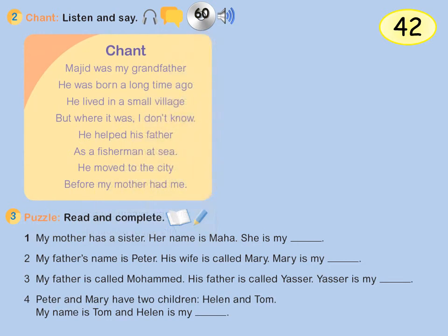Majid was my grandfather. He was born a long time ago. He lived in a small village, but where it was, I don't know. He helped his father as a fisherman at sea. He moved to the city before my mother had me.